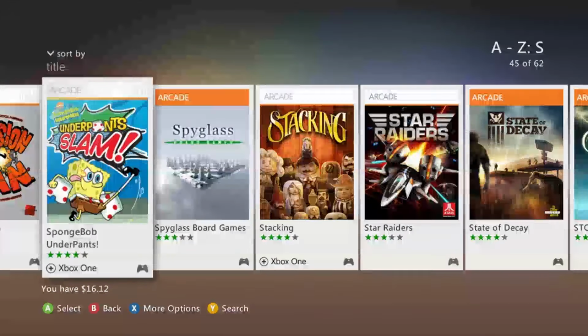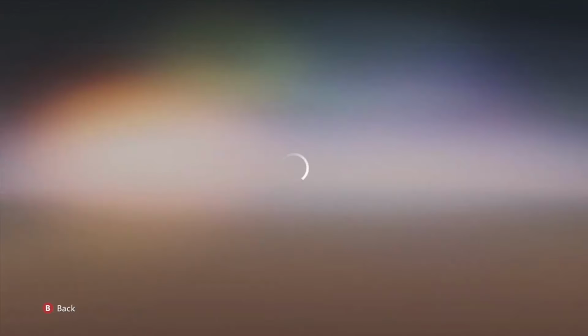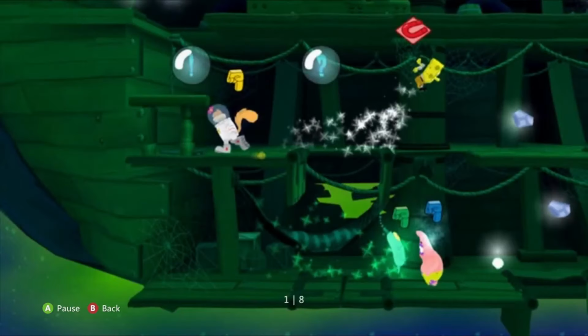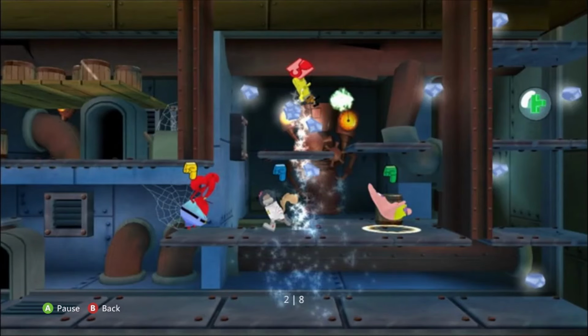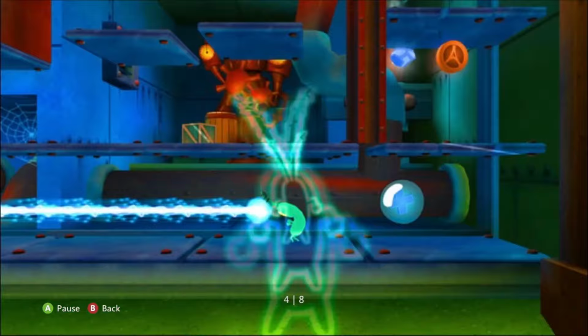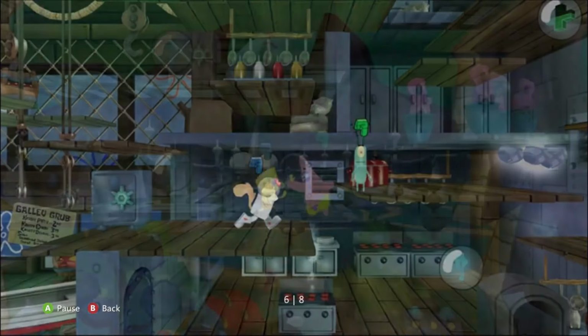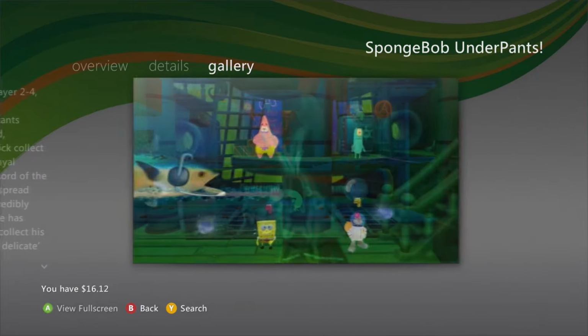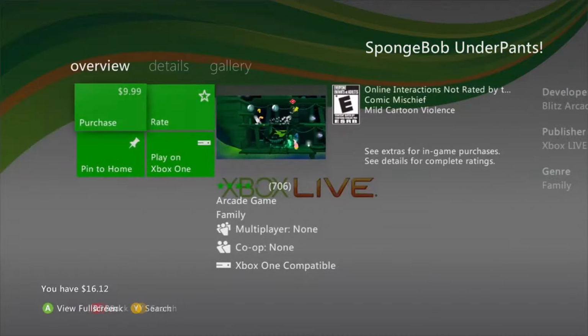Do I want to know? I'm kind of intrigued. This was back in the days when SpongeBob was super huge. Looks like maybe a battle game, like a SpongeBob Smash Brothers kind of deal. Fast-paced, side-scrolling multiplayer slapstick, collect them up. Okay, so it looked like they were fighting each other. Maybe that was just coincidental. I mean, I'm kind of intrigued.